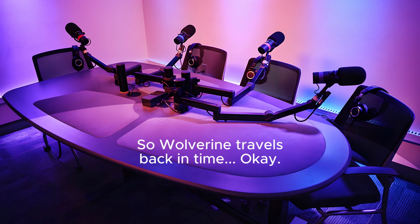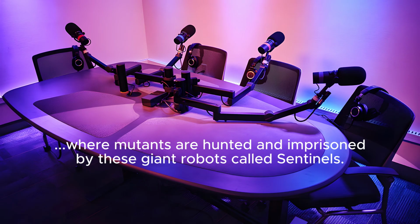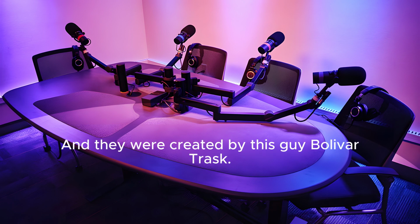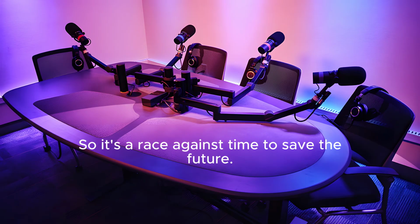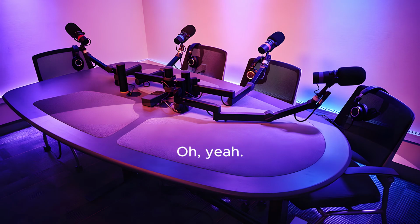What's it about? So Wolverine travels back in time to prevent this dystopian future. Oh, no. Where mutants are hunted and imprisoned by these giant robots called Sentinels. Oh, I remember the Sentinels from the comics. Yeah, they're pretty terrifying. And they were created by this guy, Bolivar Trask. Okay, Bolivar Trask. A scientist who's obsessed with eliminating mutant kind. So it's a race against time to save the future. Exactly. Okay, so Days of Future Past was a really ambitious film. Oh, yeah, it was huge.